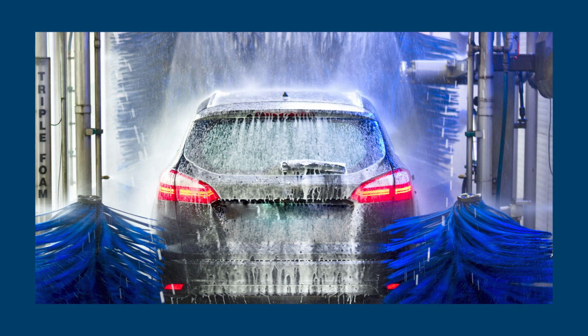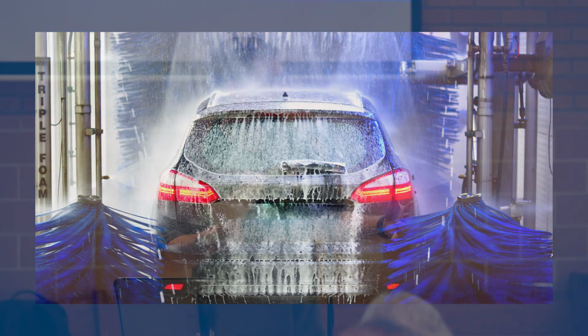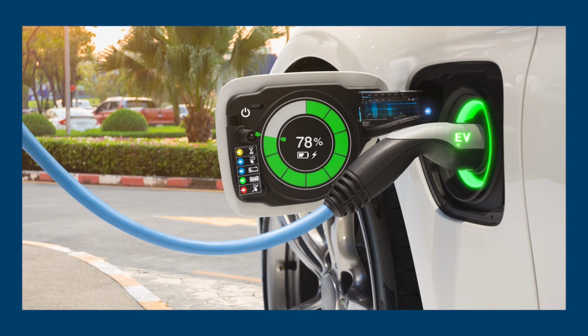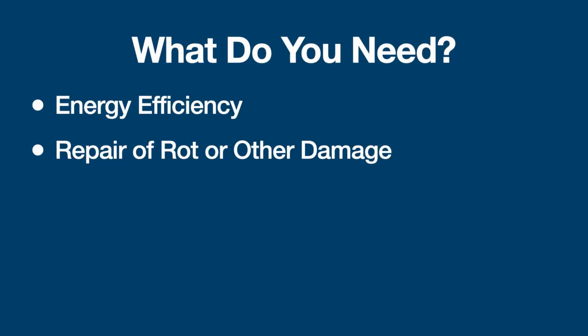And I think when we talk about the how, we need to talk about what your windows need, because not every window that's on your house or on a house you're looking at owning needs everything, right? Sometimes, and this is a car analogy, when your car needs something, it doesn't need the full body work, and maybe it just needs a car wash, similar to a wood window. So maybe your car, kind of like a Tesla, just needs a little bit of energy efficiency.